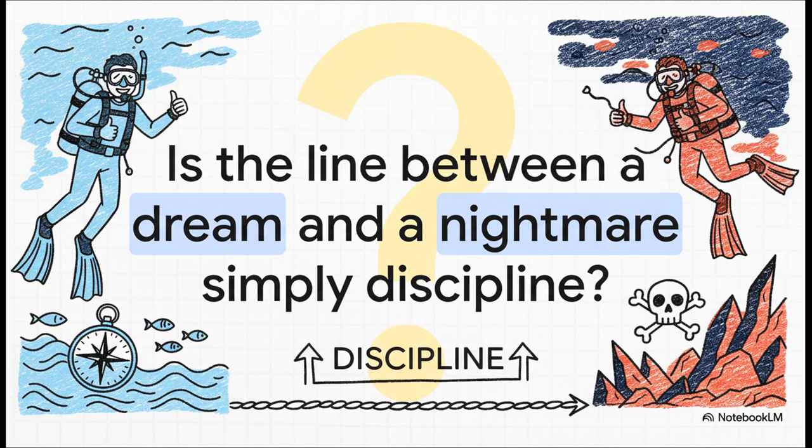In the end, it really leaves you with one final thought. The Blue Hole isn't evil. It's not cursed. It's just a place that follows the unforgiving laws of physics. For the people who respect those laws, who come with deep knowledge and meticulous preparation, it is an absolute dream. But for those who don't, it's a nightmare. And it makes you wonder, maybe the line between a dream and a nightmare is simply discipline.